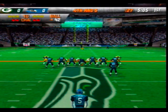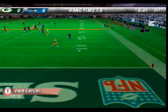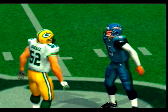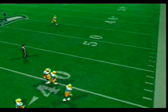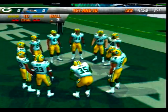Taylor will try to have this one stop inside the 10. And he waves for the fair catch. And a great punt that goes out of bounds at the 3-yard line. Yep, he hit that one just the way he wanted to. Now they've got him pinned almost in the end zone.